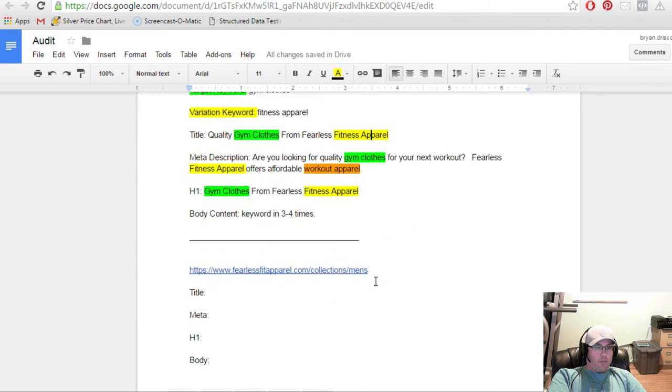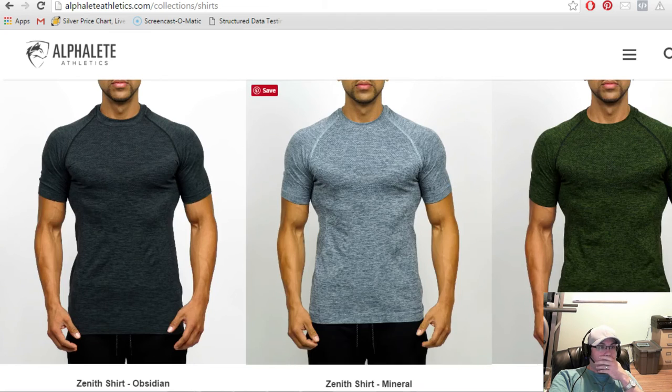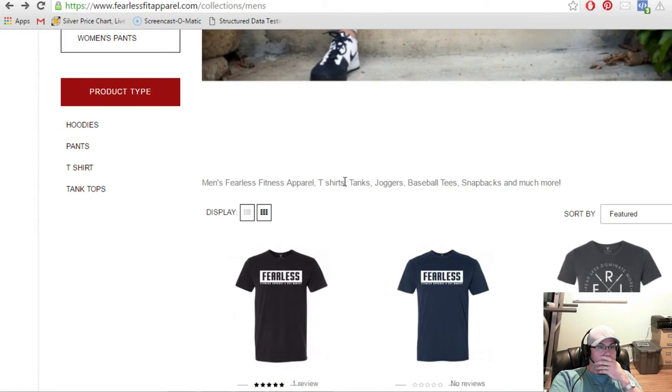So fitness apparel is broad on a homepage. On this page, we're going to target men's fitness apparel. It looks like you tried putting some content in there. Yeah, I'd just do it a little bit different and add a H1 tag. So on this page we got t-shirts, tanks, joggers, baseball tees, snapbacks.